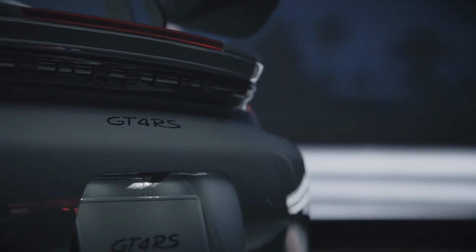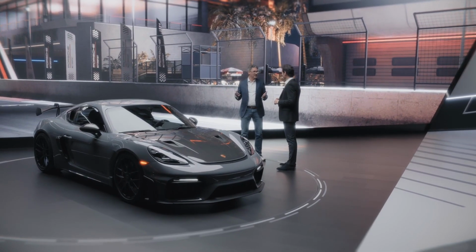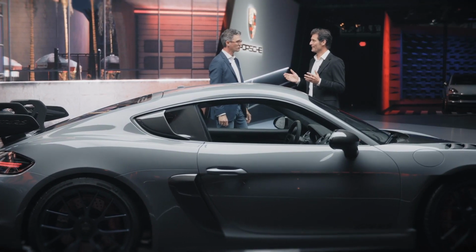We have also gone to stickers, to save even that few more grams. For sure. In the end of the day, everything adds up. So Frank, basically what you're telling us is the GT4 RS is a street legal race car.